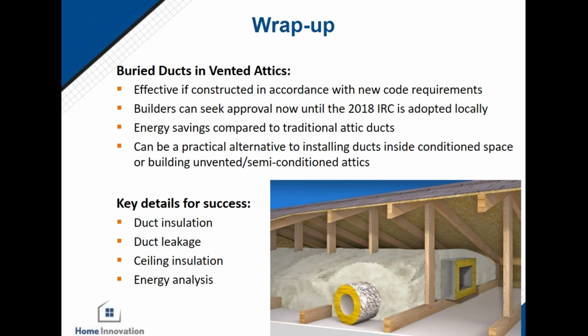Energy savings are good compared to traditional attic ducts. I estimate 8 to 20% annual heating and cooling energy savings for deeply buried ducts. And deeply buried ducts can be a cost-effective alternative to building semi-conditioned attics. I think there are similar energy savings at likely less cost for installing ducts inside conditioned space.